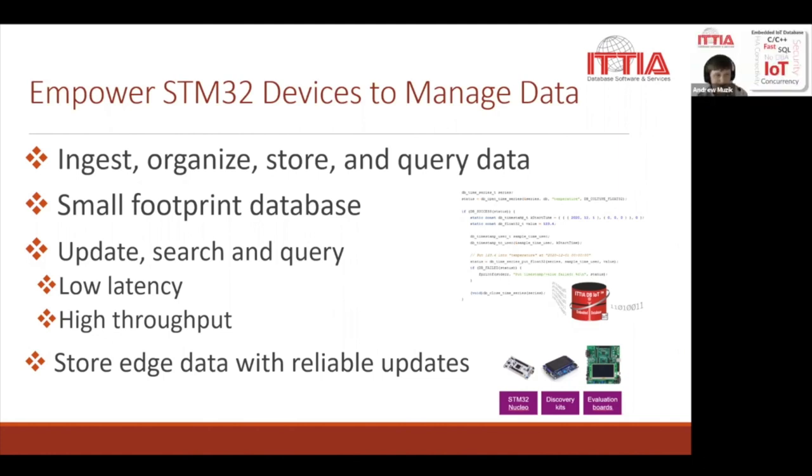Wow. Okay. That sounds pretty ubiquitous. Last question, Sasan. What kind of advantages does ITTIA DB offer for the markets targeted by STMicroelectronics?